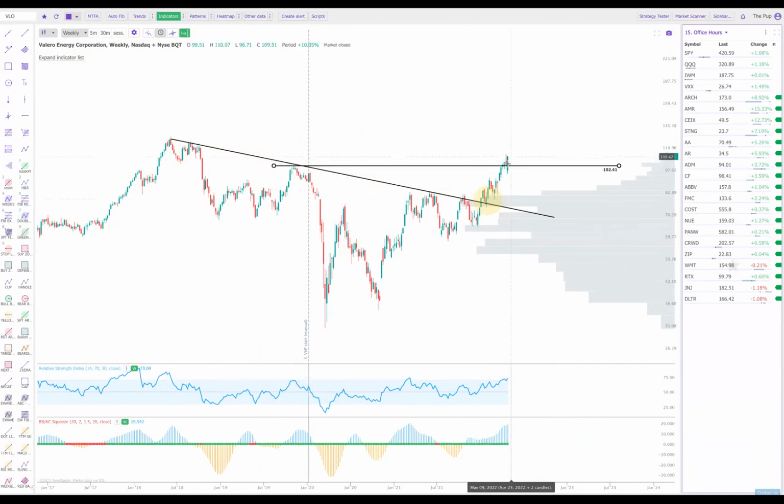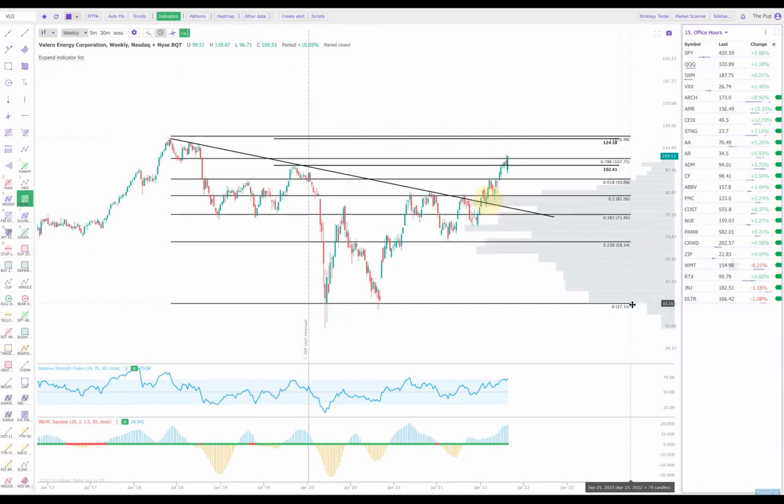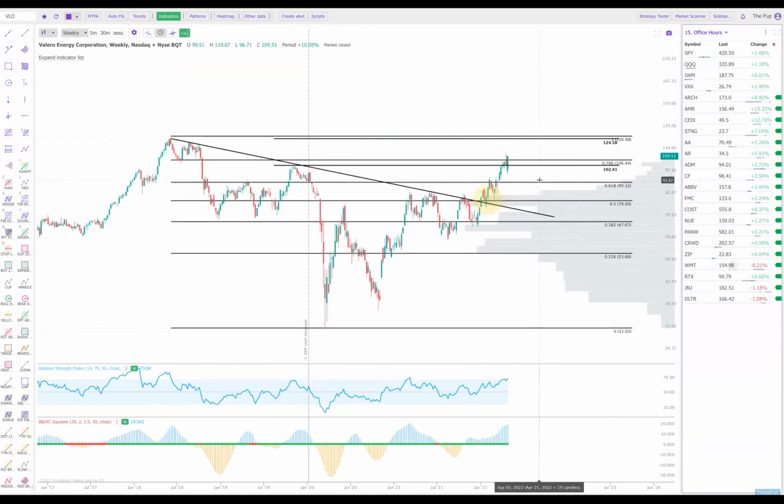We're hovering around that 102 level. Next target's going to be up here. We could also do some fib work, get some fib retracements right there. You could see we're right at that 786. I think there's a trade here back to the highs of 126.98. And let's see how supply is.